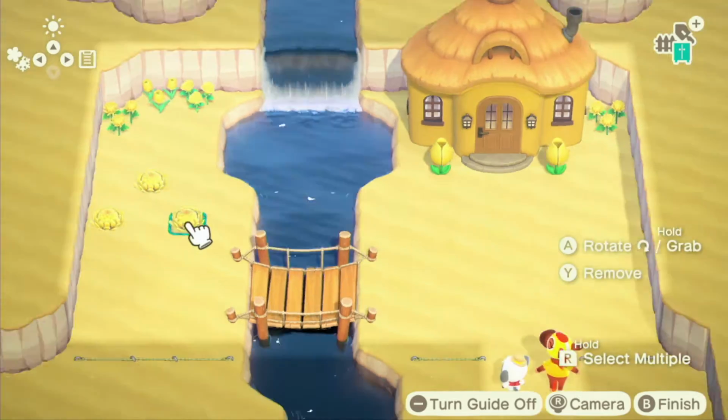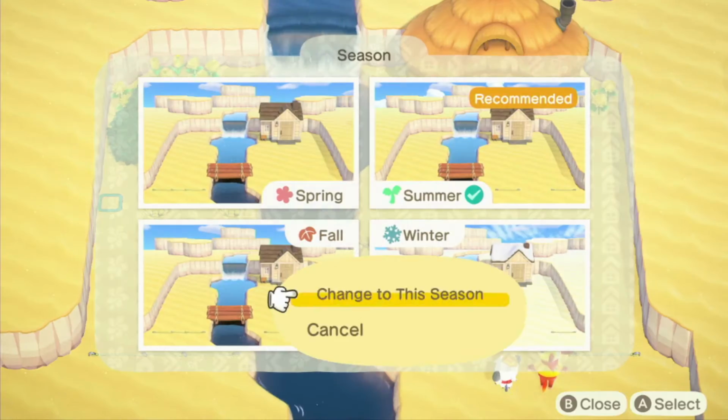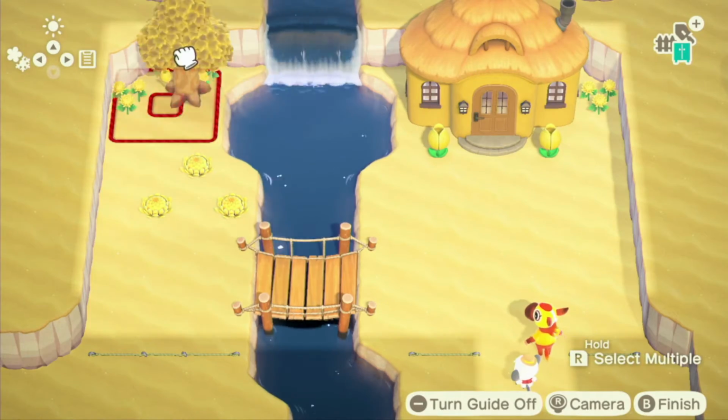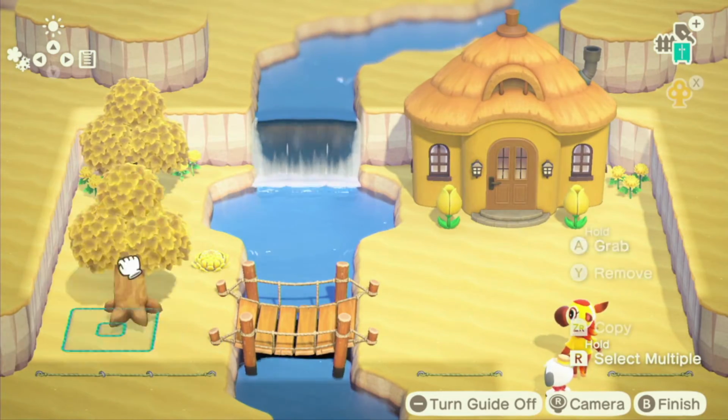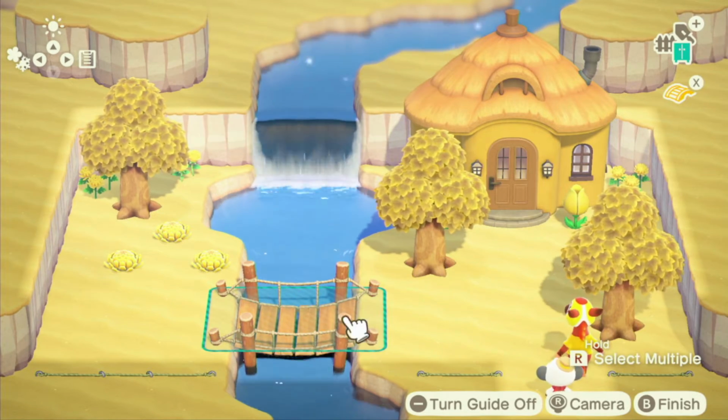We managed to put the ugly tulip surprise boxes, tables, I don't know what those things are called, in front of the house, and then we're gonna hide them with trees so you don't have to look at them. And we have just made my very best decision, which is making it fall, because now the trees are yellow, and I felt real proud about this one.